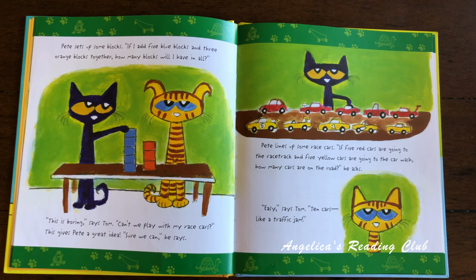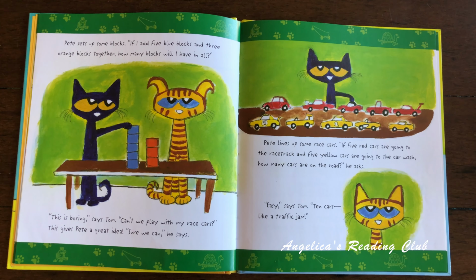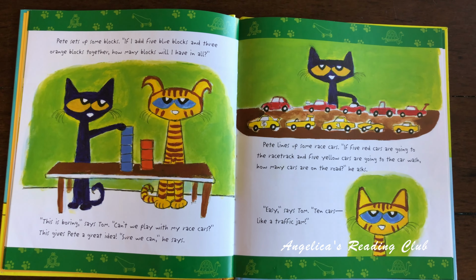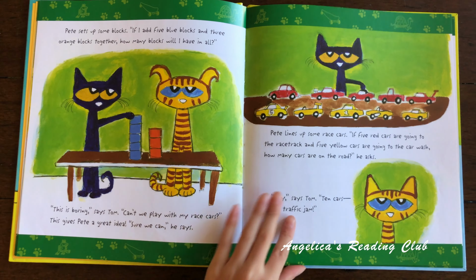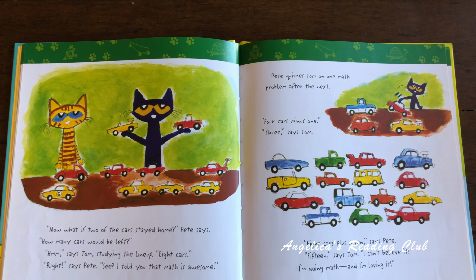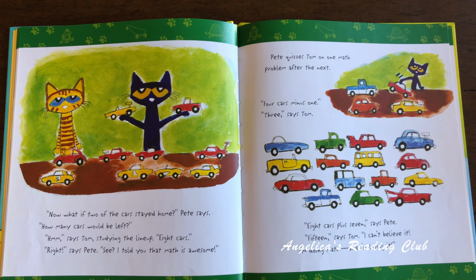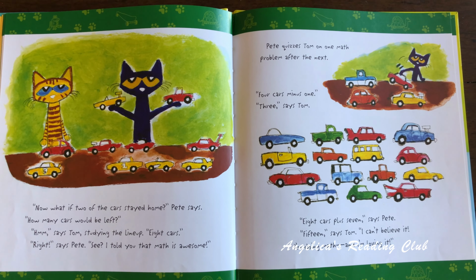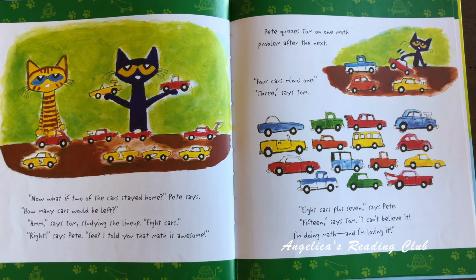"If 5 red cars are going to the racetrack and 5 yellow cars are going to the car wash, how many cars are on the road?" he asks. "Easy," says Tom. "10 cars, like a traffic jam." "Now if 2 of the cars stayed home," Pete says, "how many cars would be left?" says Tom, studying the lineup. "8 cars." "Right," says Pete. "See, I told you that math is awesome."